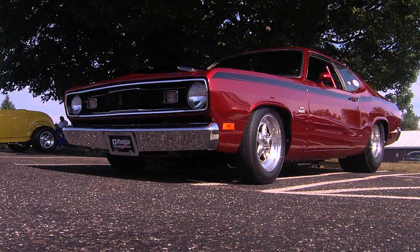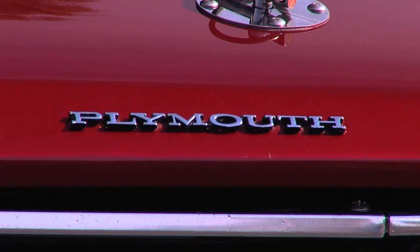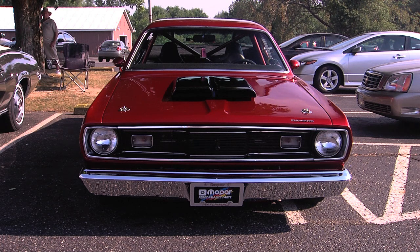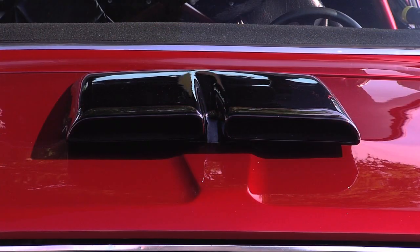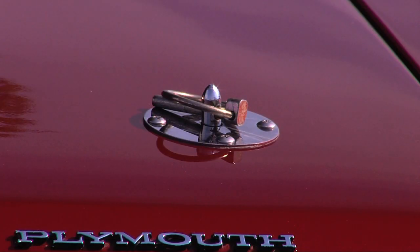Scott, I took one look at your Plymouth Duster and I thought, if he had been pulled over by a police officer on the way over here, you may not be with us right now. It's street legal, but barely? Yeah, barely street legal. It's a drag car, street car. And how do you differentiate between the two? How do you make a drag car still street legal?